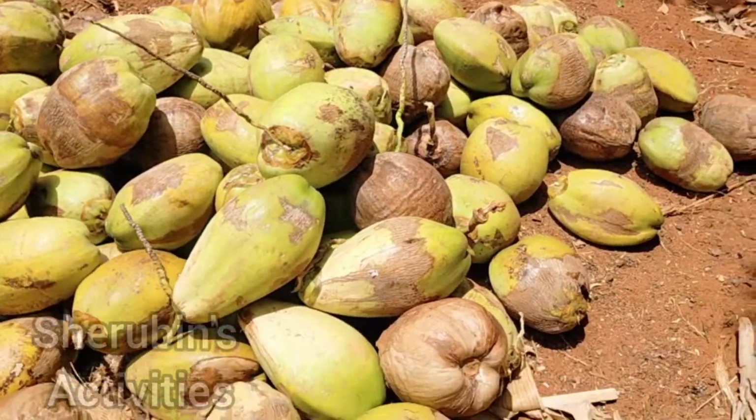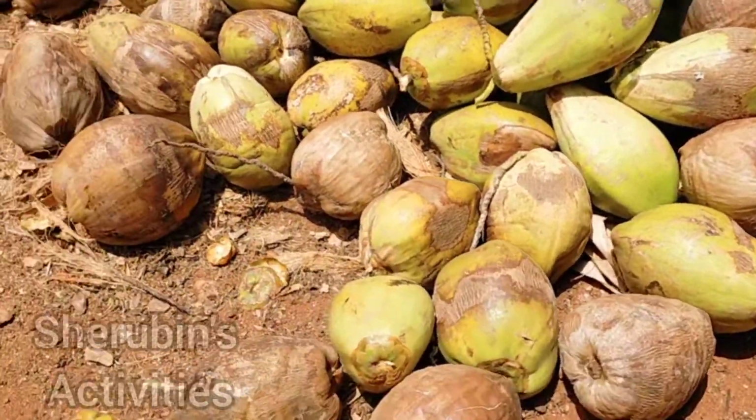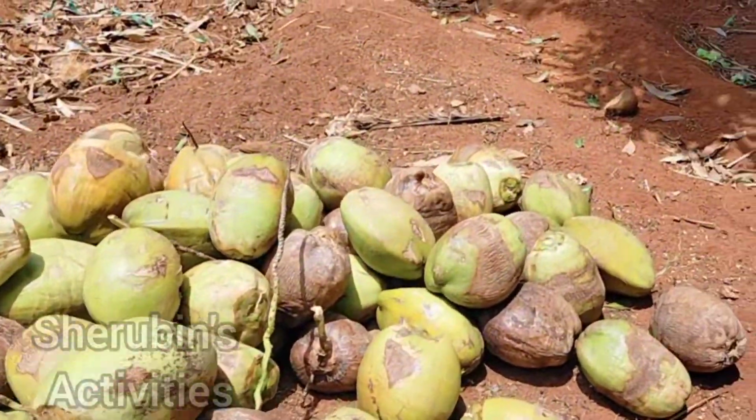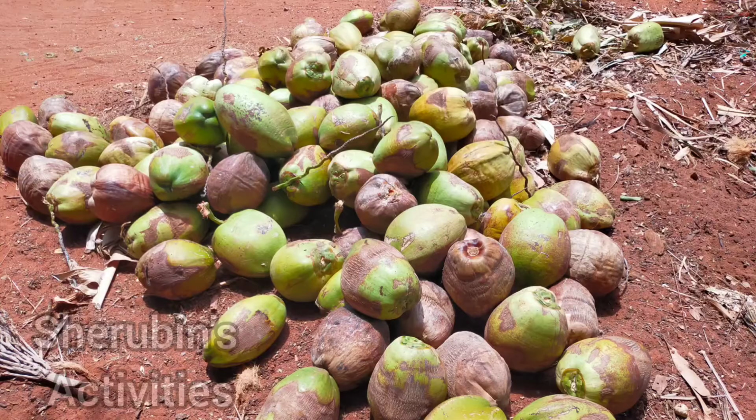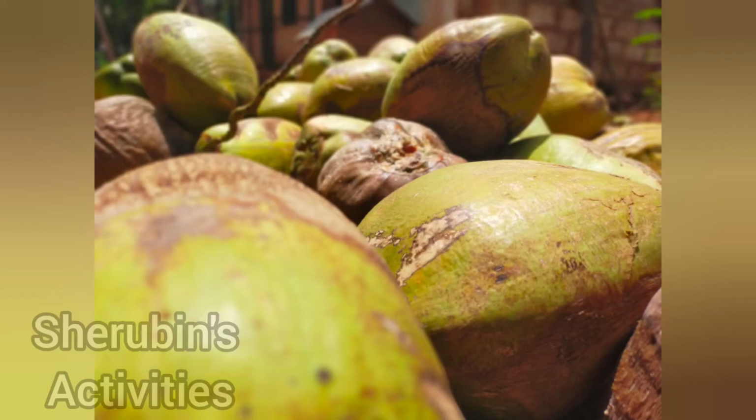We found these tender coconuts. They plucked it and kept it on the ground. So it's actually called tender coconut, which is a really great drink for summer.